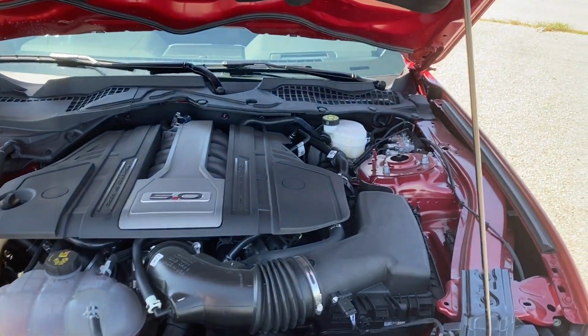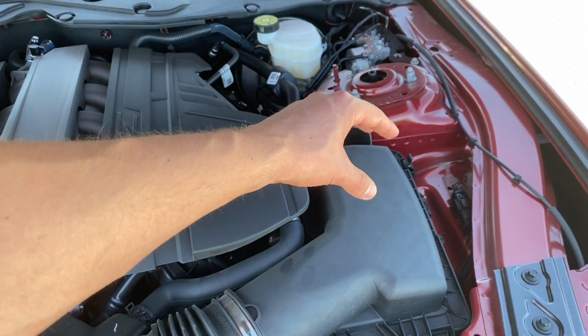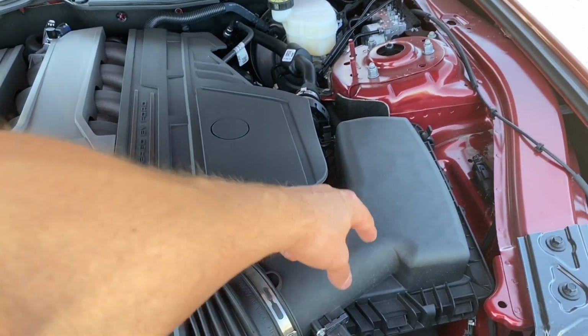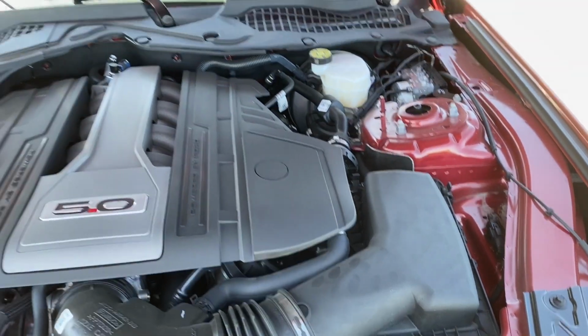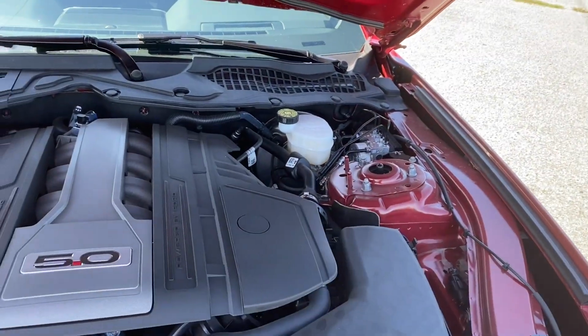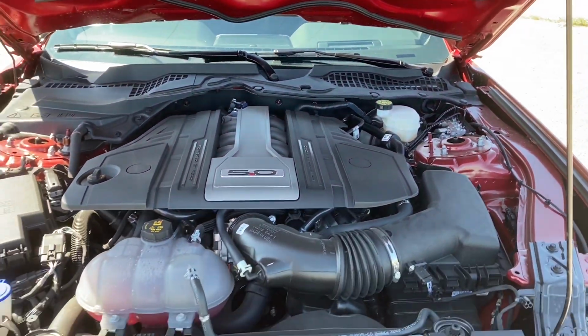Also note that from the dealer, you can actually get a cold air intake installed and protected from voiding the warranty if you have the dealer install a cold air intake or any other Ford Performance parts.